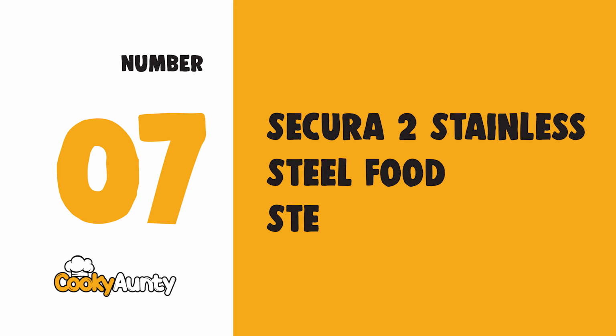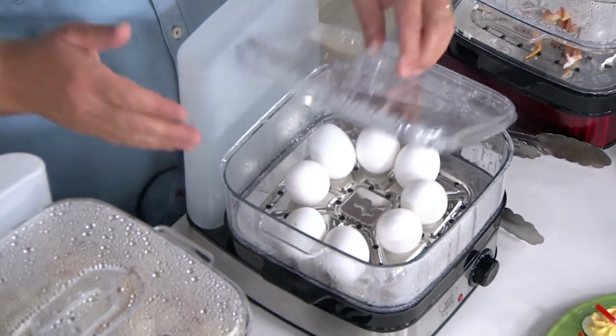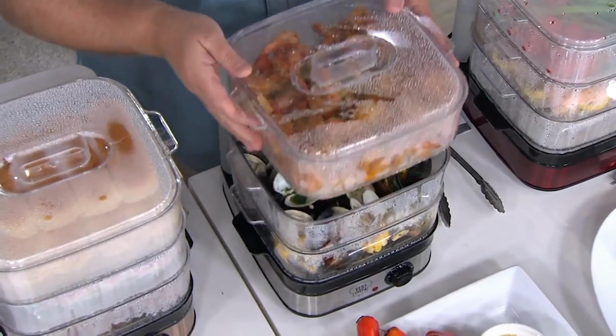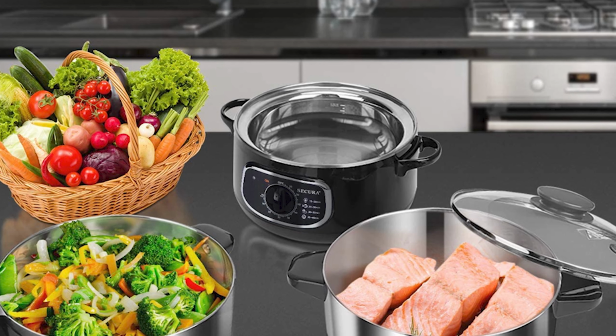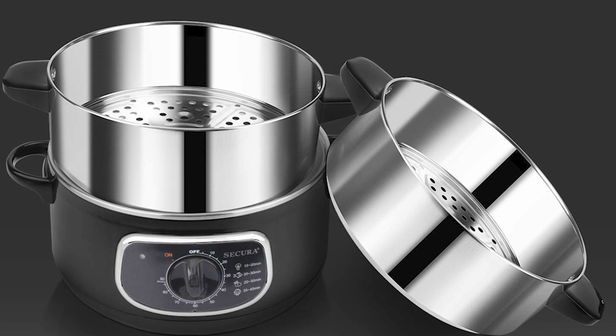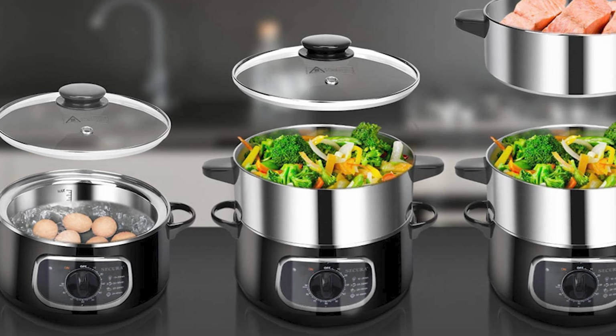Number 7. Secura 2 Stainless Steel Food Steamer. Each pot is made with stainless steel, with stay-cool handles. 800-watt stainless steel steamer, with analog panel, 15 seconds to generate steam, fast heat up and cooks fish, veggies, chicken, grains or rice. You can cook as much food as you want evenly.